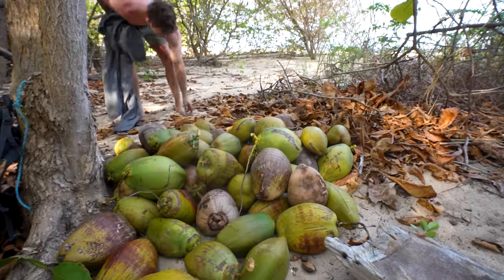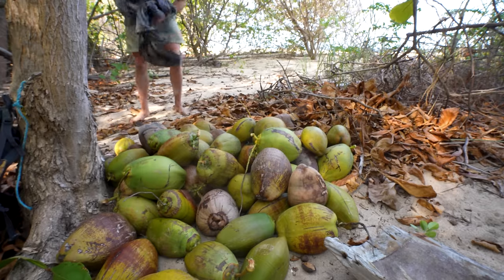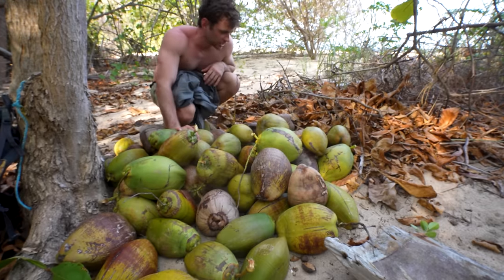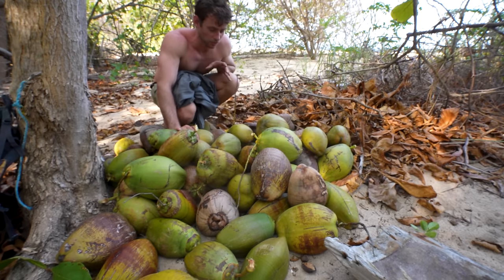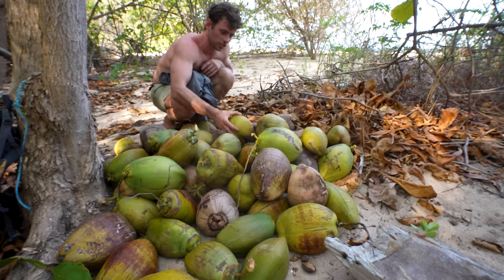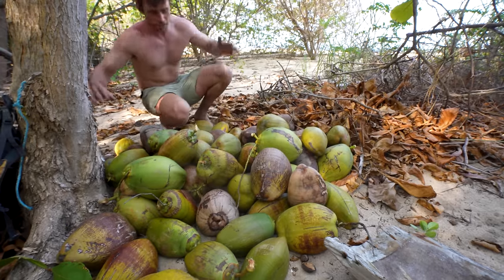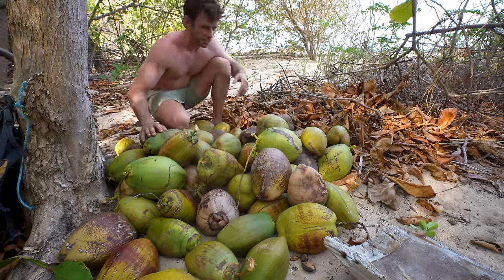Yeah, buddy! I went absolutely cocoa nuts this morning. This makes me feel real secure for a little bit at least. Most of the coconuts are about this size. I don't know how much water they contain, but there's gotta be at least 40 here.